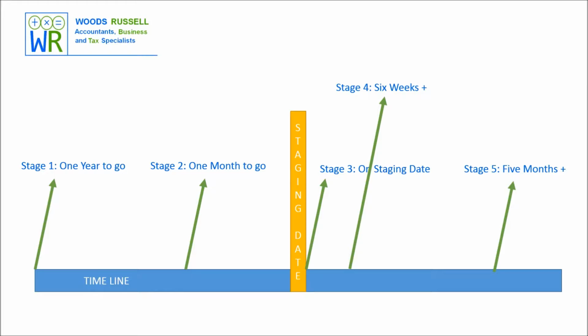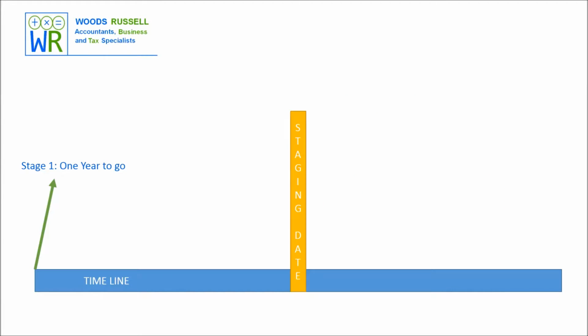So if we move across to stage 1 then. Stage 1 is 1 year to go before your staging date, and I call this stage organisation. At this point you're probably completely unaware that auto-enrollment pensions exist. However, about 1 year before your staging date, the pension regulator will write to you and give you a bit of information about what's going on, and it will explain to you that you need to get ready for auto-enrollment.